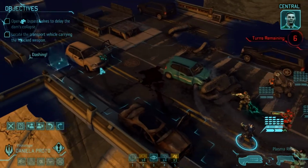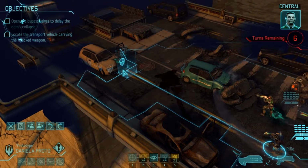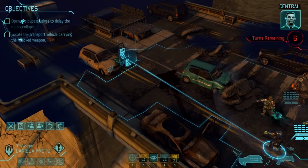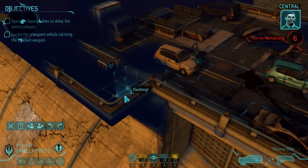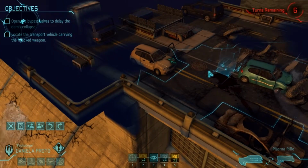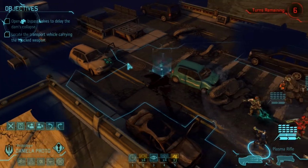It looks like the transport came under attack while attempting to cross that dam. Judging from the damage, the aliens must have strafed the entire area trying to slow the truck down. If they want this thing that badly, there's no telling what else they might send in to try and retrieve it. That dam is in bad shape, though. We'll need to move quickly if we're going to secure the truck before they do. Open the bypass valves to delay the dam's collapse. Locate the transport vehicle carrying the hijacked weapon.